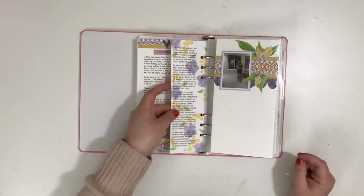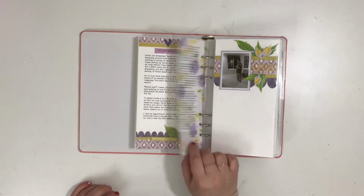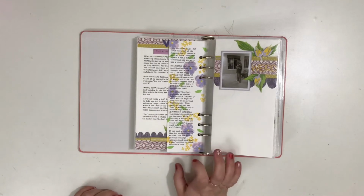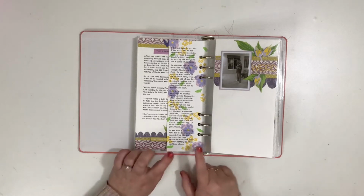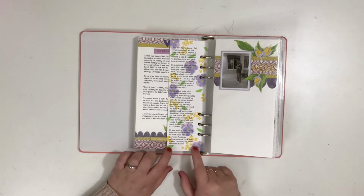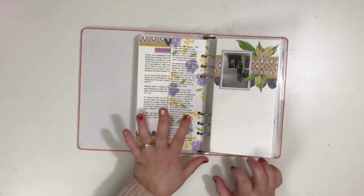So this I just typed up and printed out on white cardstock, and I thought it looked a little plain, so I took some more stamps. These stamps are from the stamp market, so I just stamped them up so it went with the color scheme of this page.